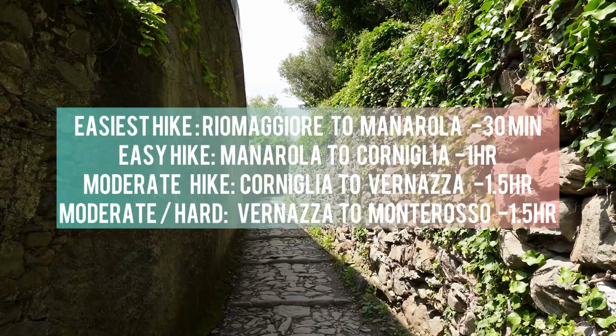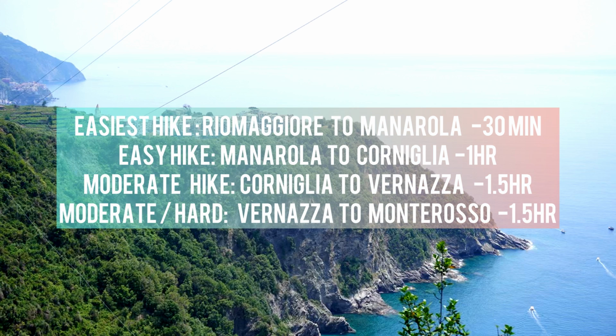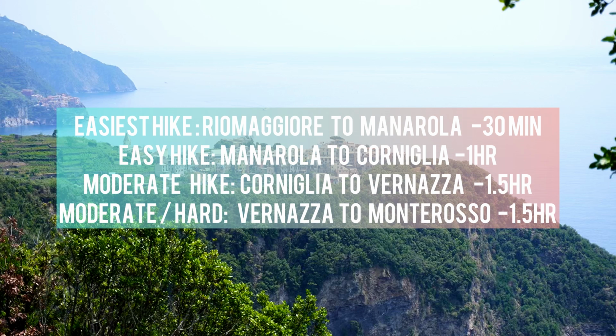For an easy hike that's twice as long, you can take the trail from Manarola to Corniglia. This trail takes about an hour to complete. For a moderate hike, you can take the path from Corniglia to Vernazza, which takes about an hour and a half to 2 hours to complete, or the Vernazza to Monterosso trail for a more challenging hike. What makes this hike challenging is the steep steps leading up and down along the way.